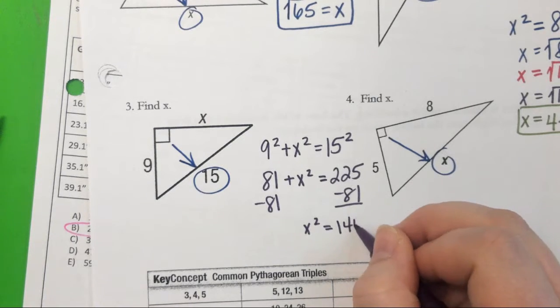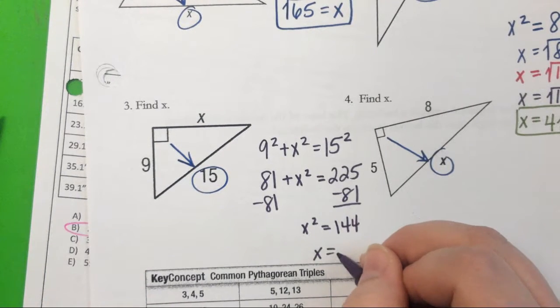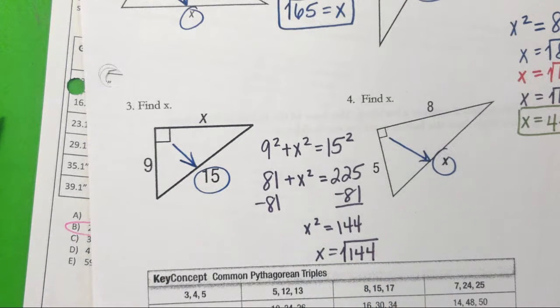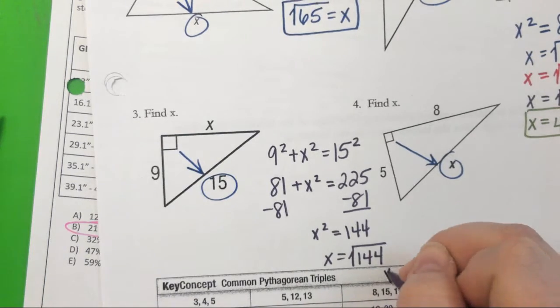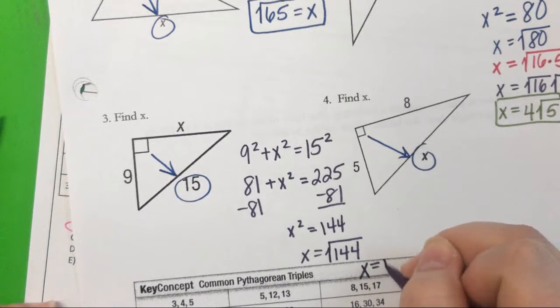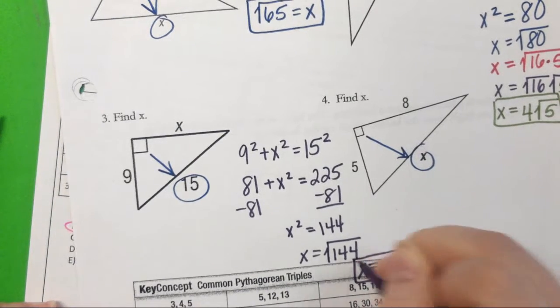144. Okay, so Mark has worked so hard on this problem. He gets x equals square root of 144, and he circles that answer. Is Mark getting all of the points he can from me? No. Why? Because the square root of 144 is 12. So he needs to put x equals 12 in order to get all his points.